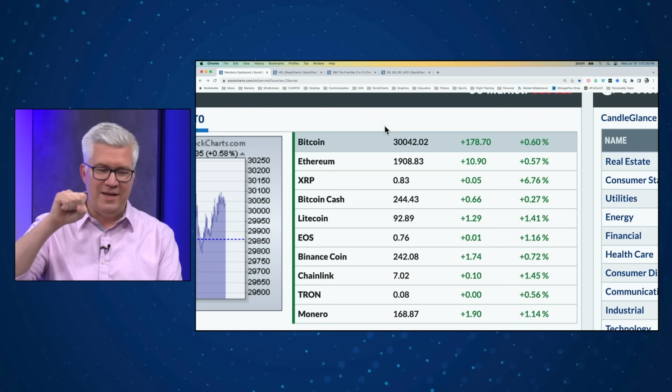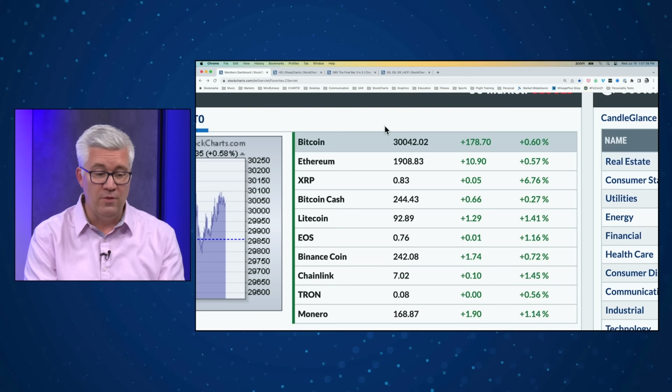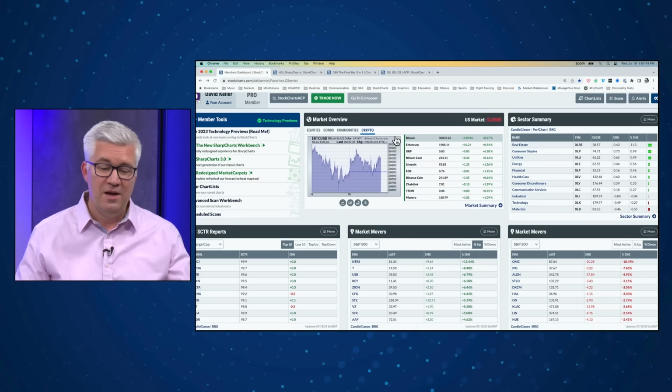Once Bitcoin has hit 30,000, it certainly felt like a ceiling of sorts, right? This resistance level, we keep bumping up. We never really get enough follow through to the upside. If and when that happens, certainly plenty of open space on the chart above current levels, but we have to get through that resistance level first.